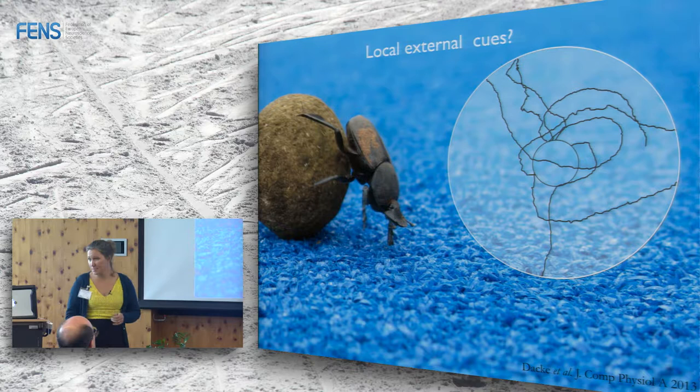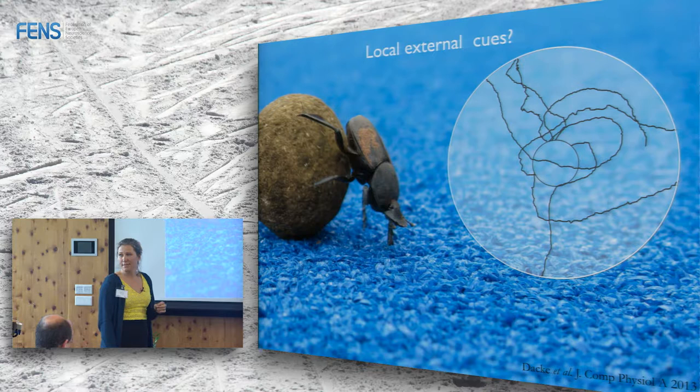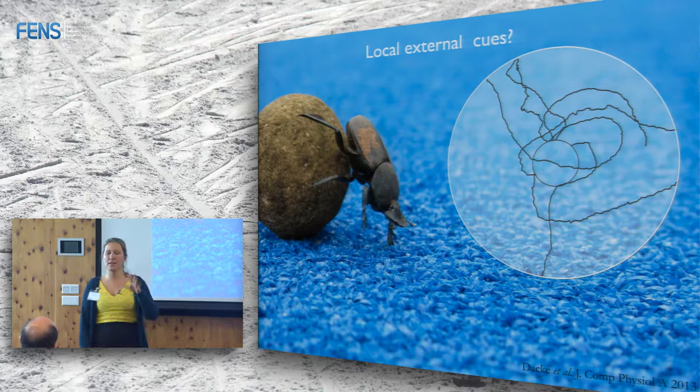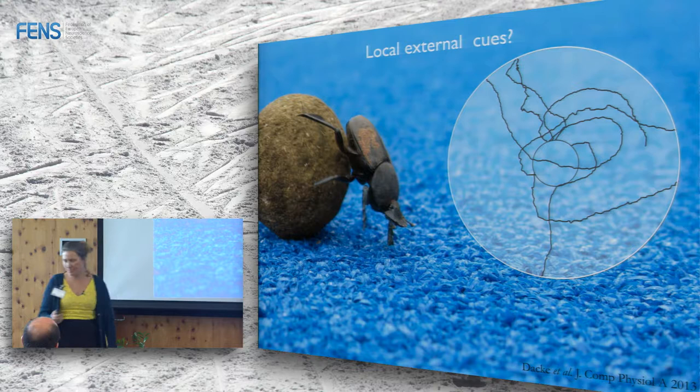Yes? Sorry, what's the reason they do the task upside down? They do what upside down? They can just push the ball. Oh, yes. In the sky. Yeah, that is how a dung beetle rolls, so to say. All of them roll. There are some exceptions that will actually push it, but the big majority do that because they get the best force out of their body that way. Yeah. Which, of course, creates problems because now your head is down by the ground.